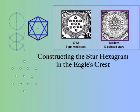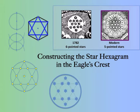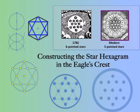13 stars make up the star hexagram above the eagle, and represent the original number of the colonies. 13 is a very special number, and only recently became negatively charged. The 12 disciples and Jesus amount to 13, as do the 12 zodiac signs and the sun. The stars making up the pattern in the 1782 Great Seal are also 6-pointed stars. During the 19th century, the 13 stars were changed to pentagrams, which are 5-pointed stars.